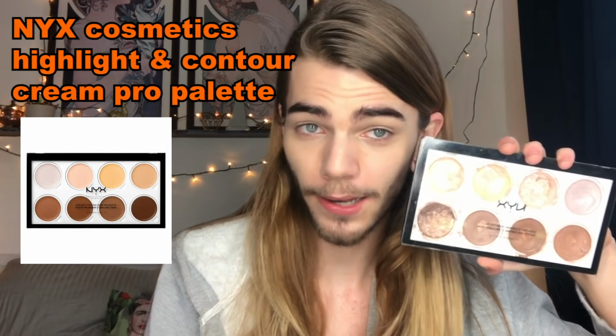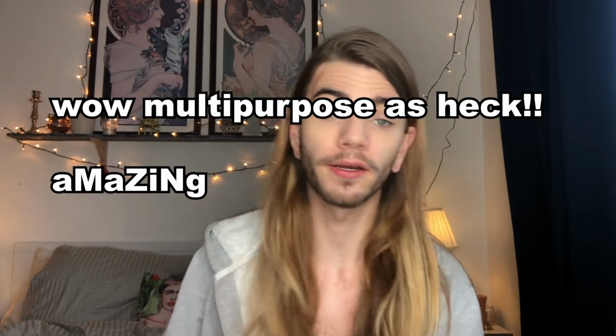You're welcome, I guess. So next I'm gonna be taking my NYX Highlight and Contour Cream Pro palette. Is that what it's called? Yeah, that is what it's called. Lovely. I'm gonna be going into this color. It's a bit of a warmer color. And we're gonna just be both contouring and bronzing and all that good stuff with that. I should probably tie my hair up first, hold up. One hour later. Good enough.